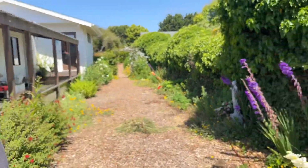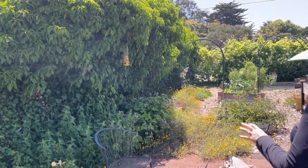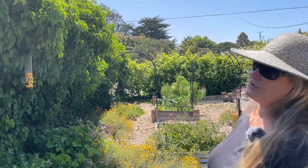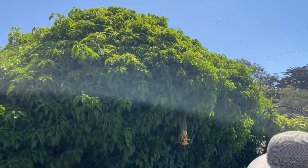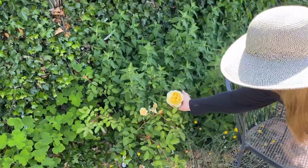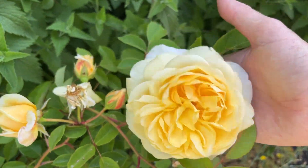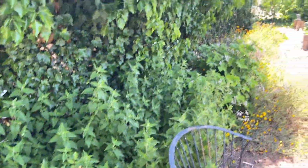And then if we look that way, the one main thing we did along this run this year was plant climbing roses, so that eventually we'll have climbing roses all through this hedge. And so I think that's gorgeous. This one is called Teasing Georgia, I believe. And it's just a really buttery lemon. It's a David Austin. I just can't wait for that to really go boom in this area.